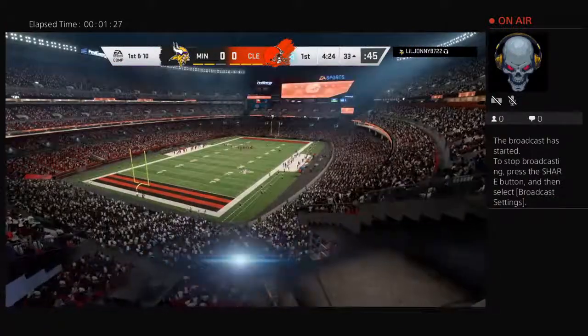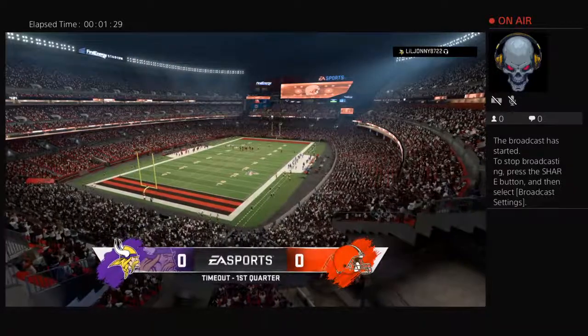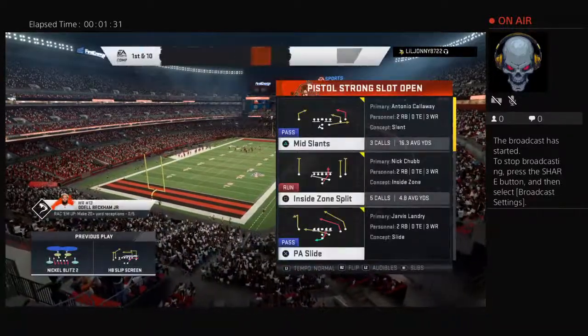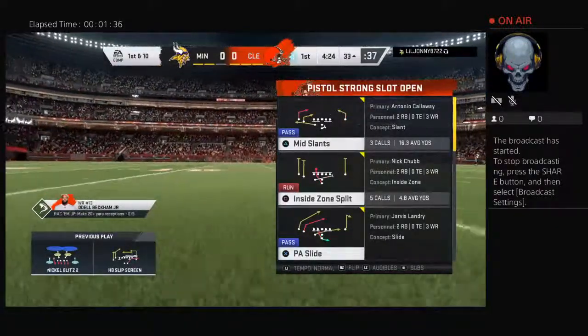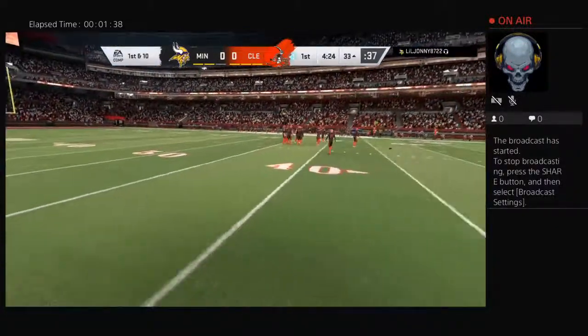So the big play changes the complexion of things. Here's 1st and 10 just outside the 30. And now the Vikings are going to stop it here on defense with a timeout. They'll have 2 remaining as we step aside here in this first quarter.